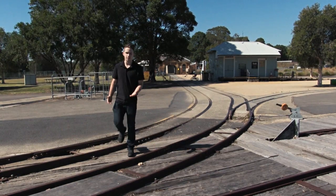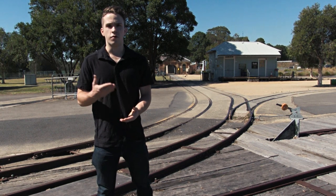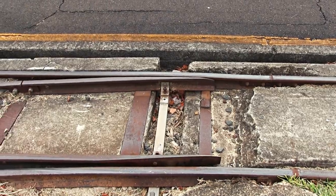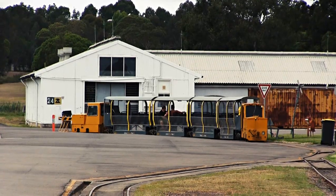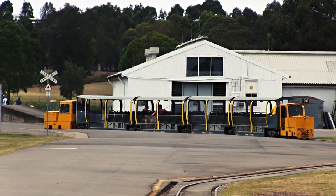So this is the Newington Armory. This is a great place to come. Not every tourist comes here, but as you can see around me, there are little train tracks. You can go exploring in the park there. They have train rides here on Sunday during the morning hours. This is great for all your military buffs.